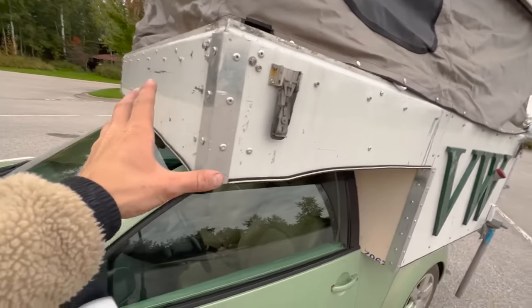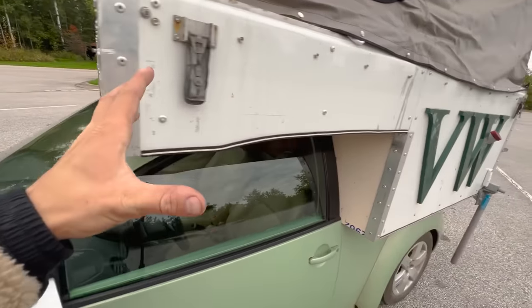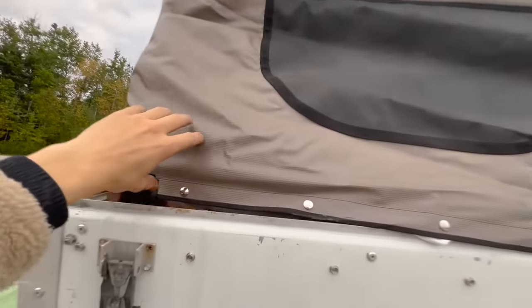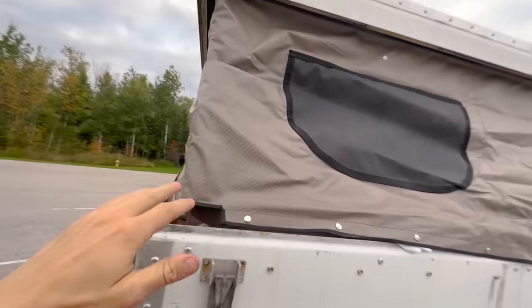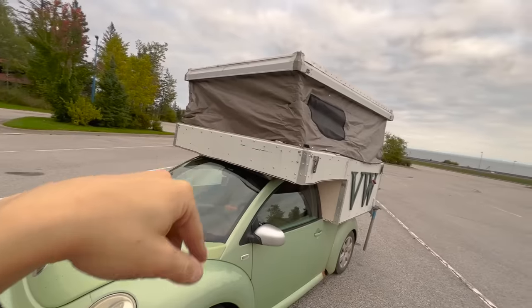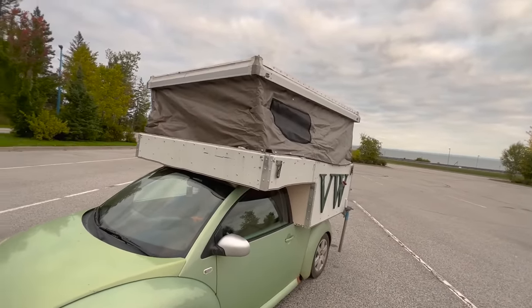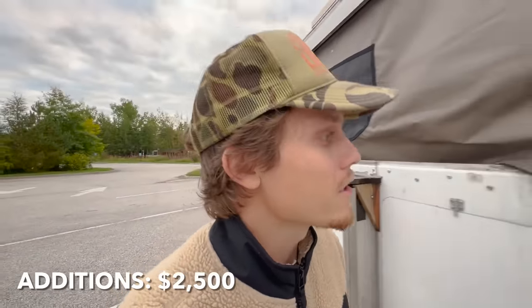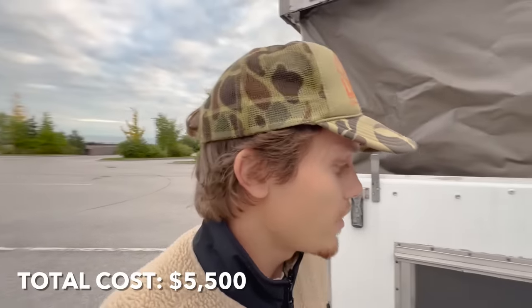So the bug did come with its own custom fit camper shell on it, but it was a project car when I bought it. The frame of the pop-up didn't have any canvas made for it, so first thing I did was I found somebody that was willing to not only make the canvas, but also help me put on a roof. It ended up costing me somewhere upward of $2,500, so all in this build, I'm roughly $5,500 in.